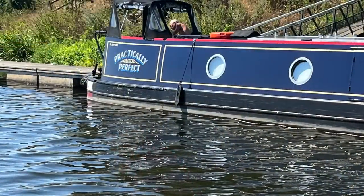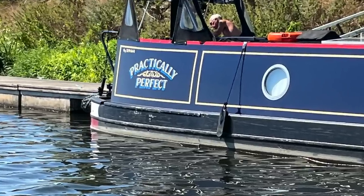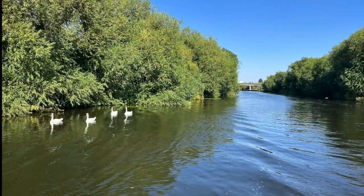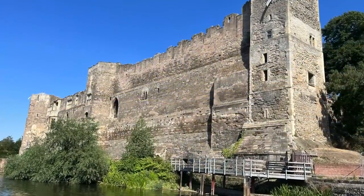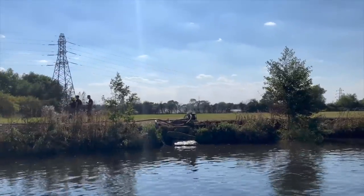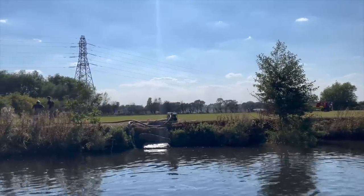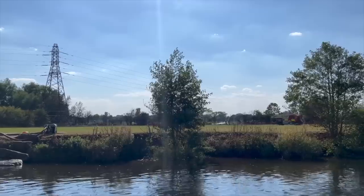This was one of the names that made the shortlist when we were choosing a name for our boat, from the musical Mary Poppins. We made good progress and before we knew it, we were back cruising past the stunning Newark Castle. If you haven't seen them yet, check out our previous videos, travelling the River Trent and then through from Cromwell Lock to Torksey, all the way down to Boston on the River Witham.